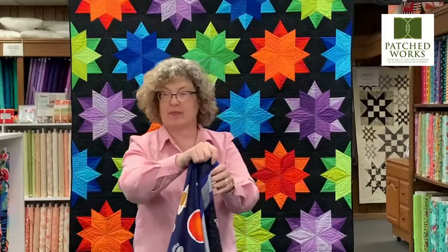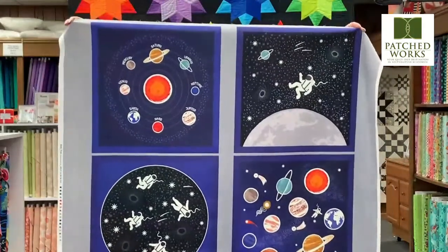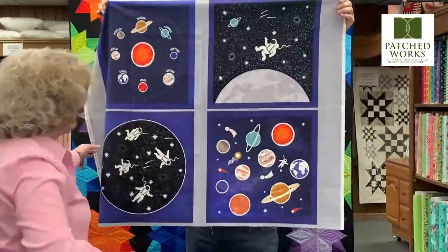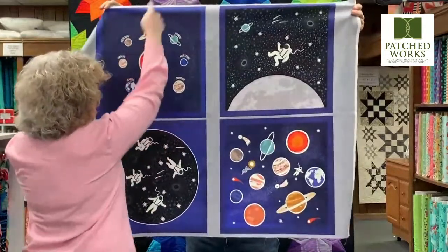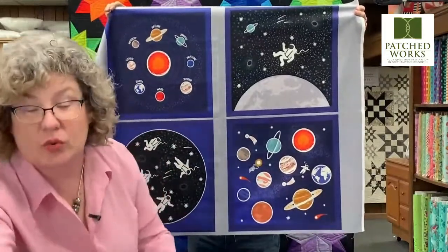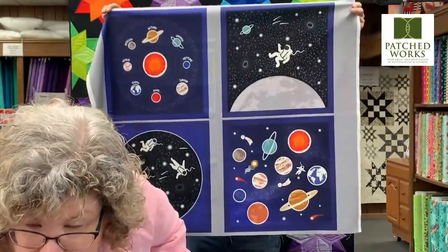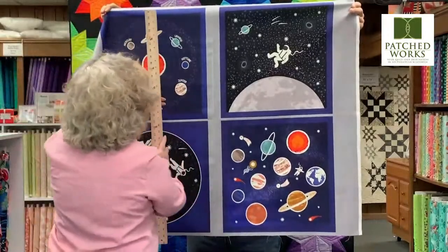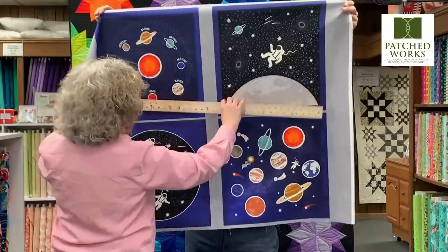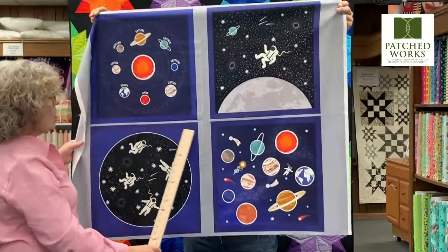Frank, let's look at the panel. So this panel does have the glow feature. This is a full yard. Peek! Okay, so this has the full yard with a fabric. So let me get the actual ruler here. Make sure I don't knock everything over. Okay, so here to here, 17 inch square, all right, to the outside. So the element is 15 and a half.